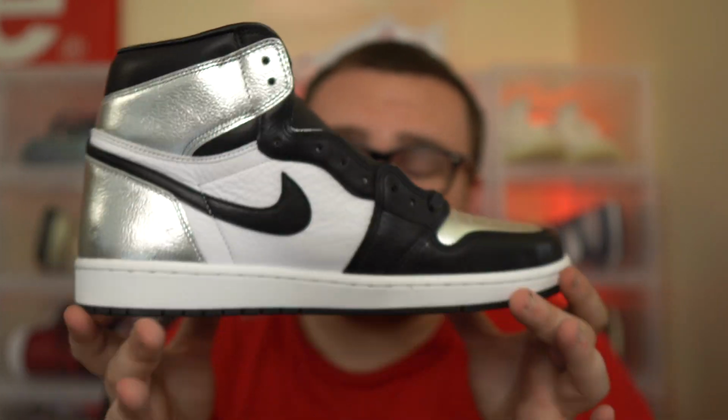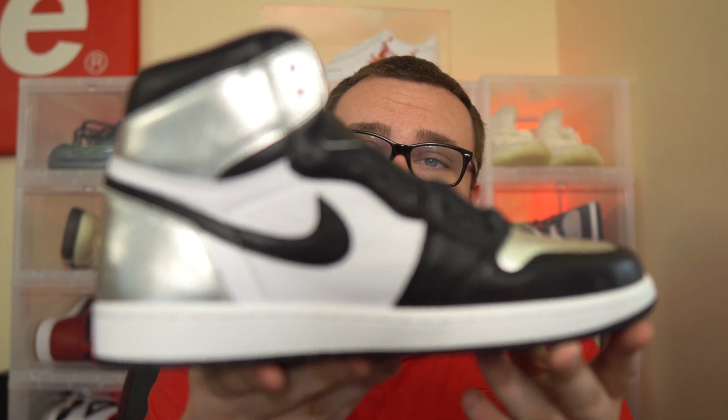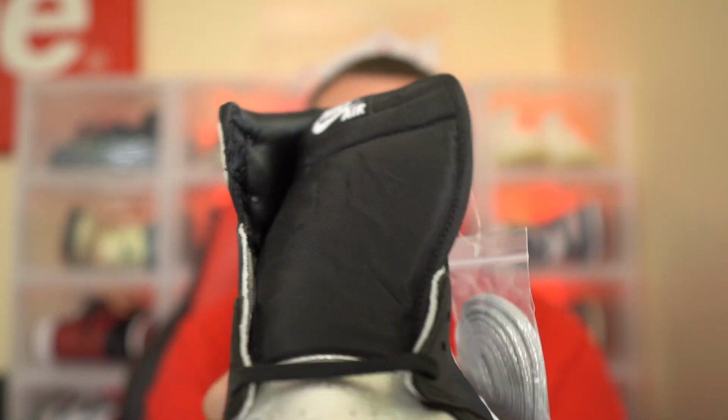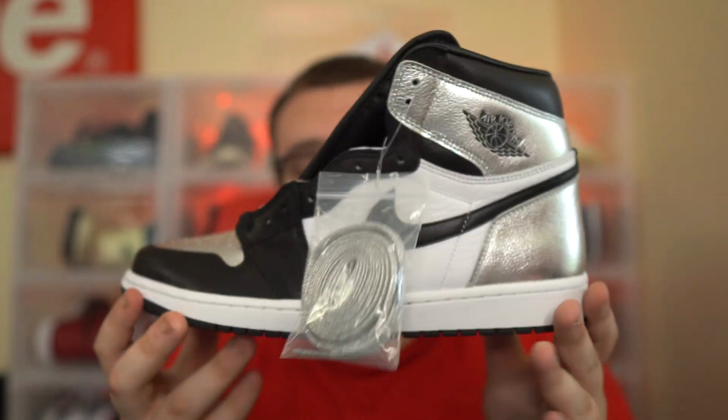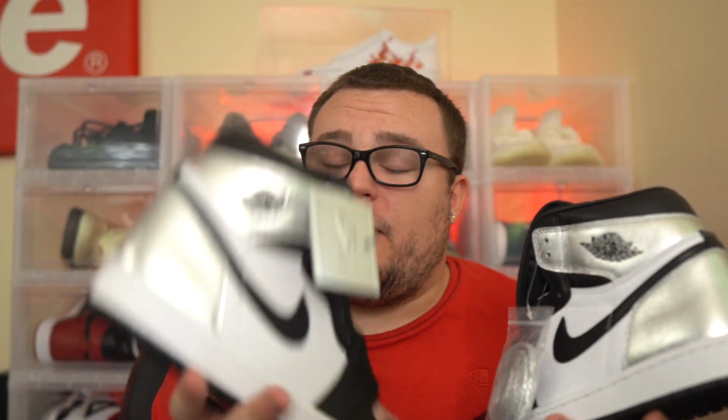At the end of the day, this is a clean Air Jordan 1 that you can't go wrong with. Color blocking is there. Quality's there. They're going to be comfortable. It's a Jordan 1 high OG at the end of the day. It's what we want with a solid colorway. They're really wearable, good for personal wear in my opinion, and they're affordable.